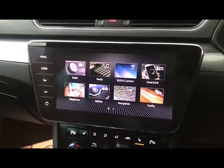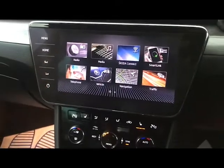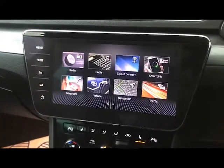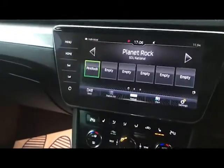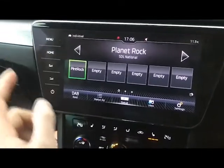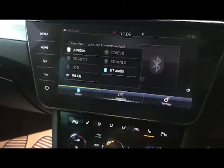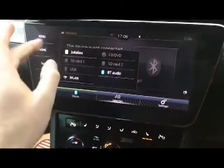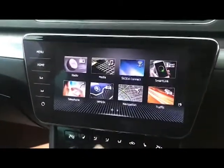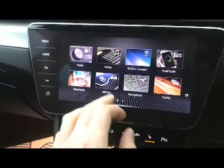Moving on to the main screen, you have a full touchscreen system. You've got your menu, your home button, your volume controls, and your on-off button on the left-hand side. Still touchscreen, not physical buttons. We have your radio tab, so you have DAB, FM, AM radio. You've also got your media, whether that be Bluetooth, CD, SD card, USB. There's quite a few options for that. You also have your mobile tab, which I mentioned earlier, so all your contacts and things will be on there.